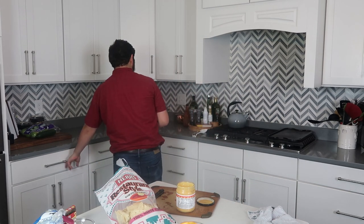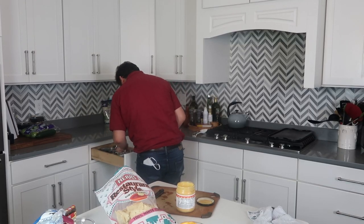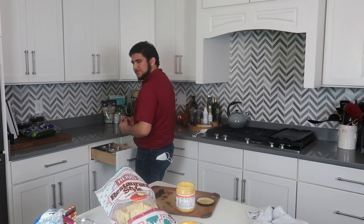How much do I have to use? Just a little bit. How much is a little bit? Like, more than a quarter of a teaspoon. How much is a quarter of a teaspoon? Other drawer. Mmm. So this is a quarter of a teaspoon, allegedly. This is a quarter of a teaspoon. I have to use more than this? Yes.